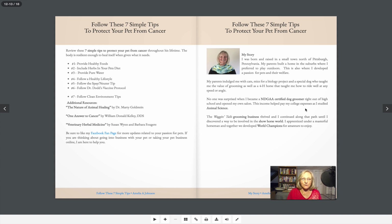So let's review these 7 tips to help protect your pet from cancer. Number 1, provide healthy foods. 2, include herbs in your pet's diet. 3, provide pure water. 4, follow a healthy lifestyle. 5, follow the spay-neuter tip. 6, follow Dr. Dodd's vaccine protocol. And 7, follow clean environmental tips.